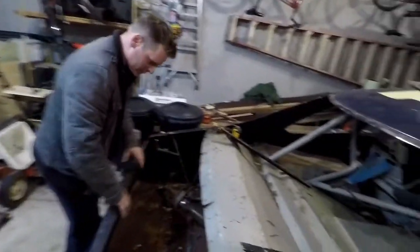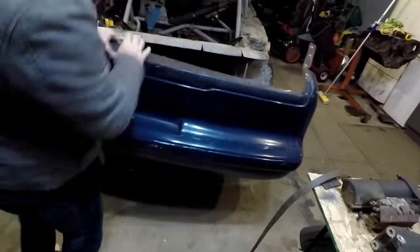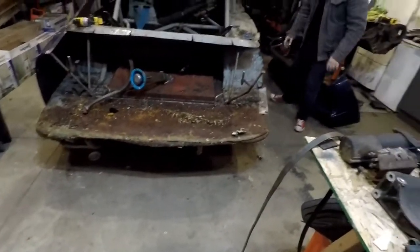Okay, that should have been the last rivet. Let's see if she'll come off. Oh, there she is. It's a sweet one. Thanks, buddy. Carol looks good, too.